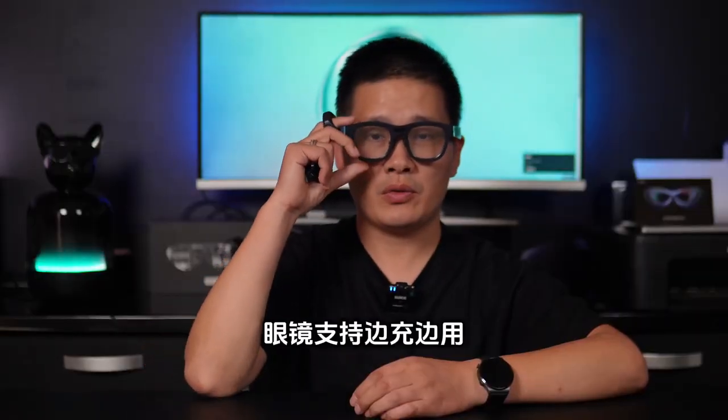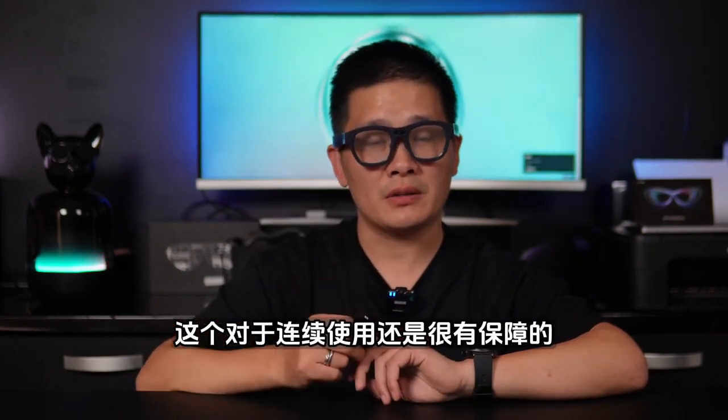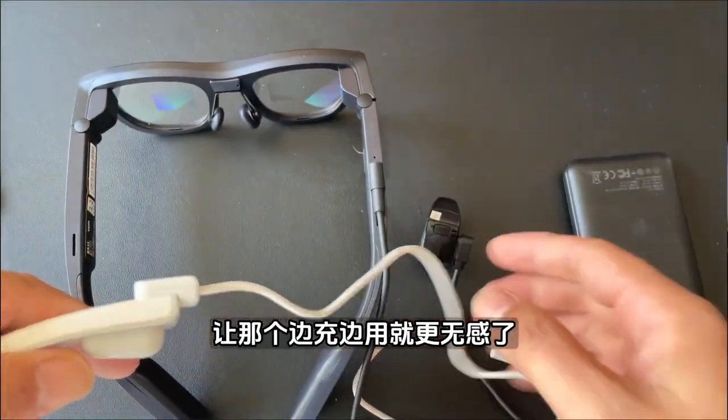The glasses support charging while using. You can also shoot while charging. Watching videos, these don't power down, and the battery level slowly increases, which is still very reassuring for continuous use. I suggest that the official can create a finer and softer magnetic charging cable, making charging while using even more worry-free.